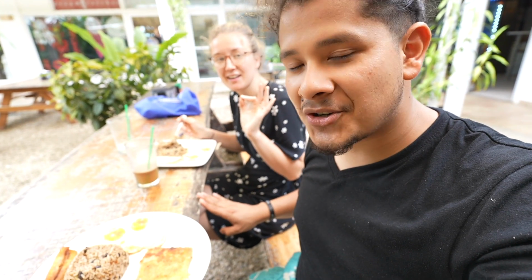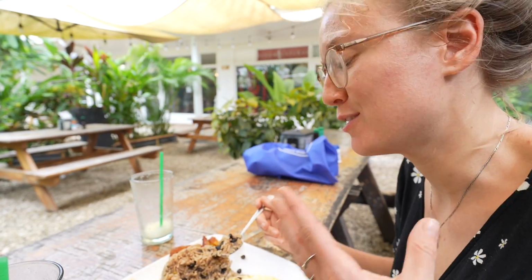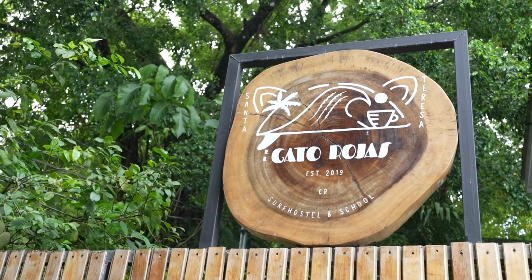But the most convenient thing to eat around here is rice and beans, and it's a traditional thing from Central America, and we are having it. And it's super delicious. And you can have it as a vegetarian option or with meat.